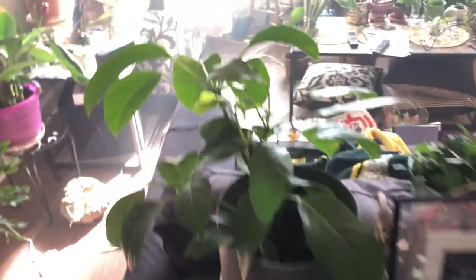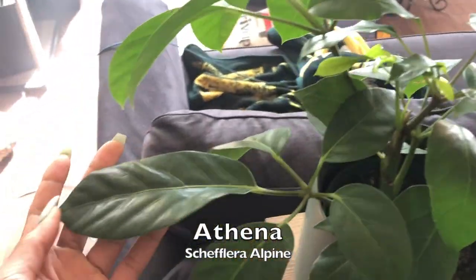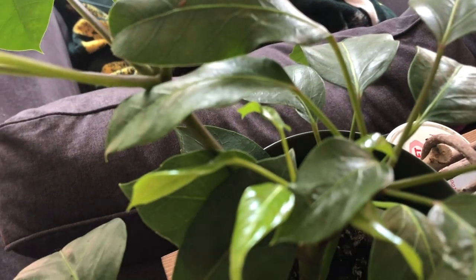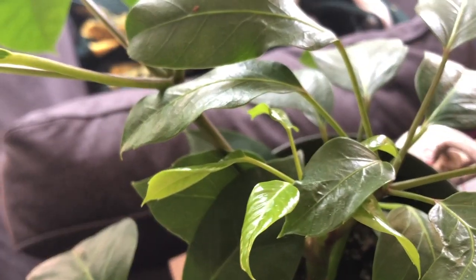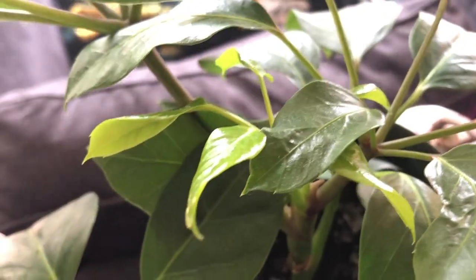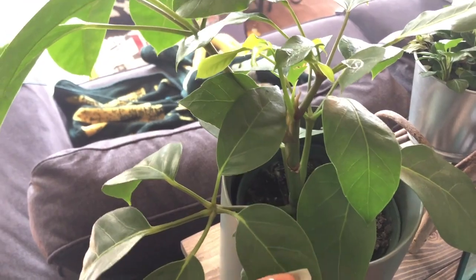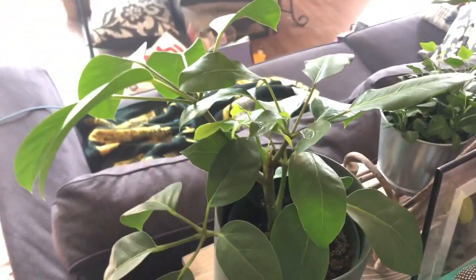So coming over here, we have Athena. She was sold to me as a Schefflera Alpine. Finally got some new growth. Look at the lovely little glossy green leaves. Love it. So cute, just completely adorable. And she's, again, sort of like Chihiro, hadn't done anything for a really long time, but didn't die. Which again, is sometimes all I can ask for. I'm rolling the chicken decor, but that's neither here nor there.